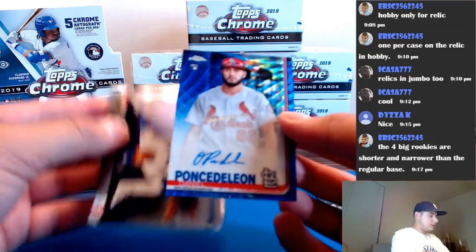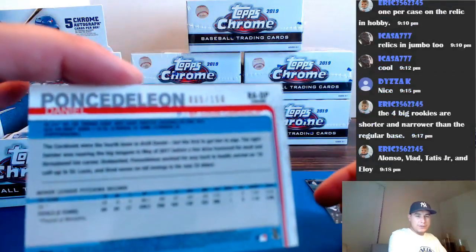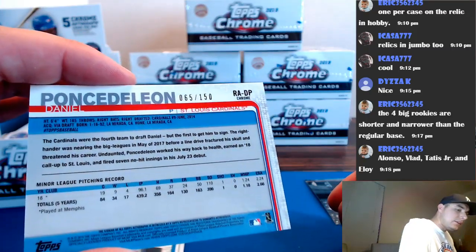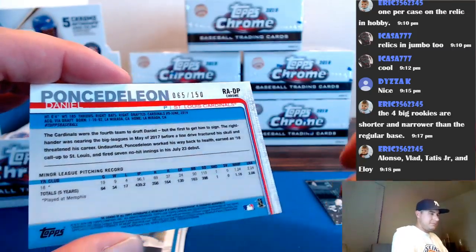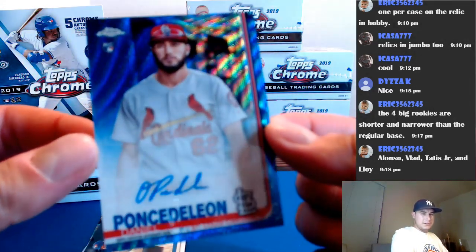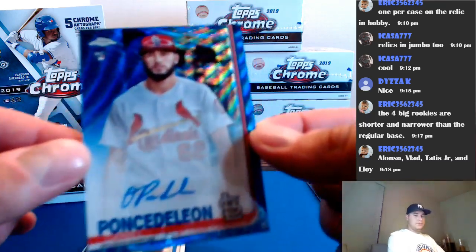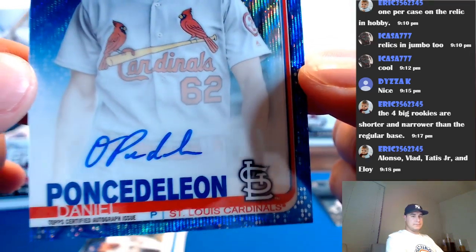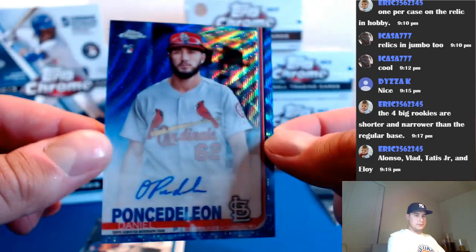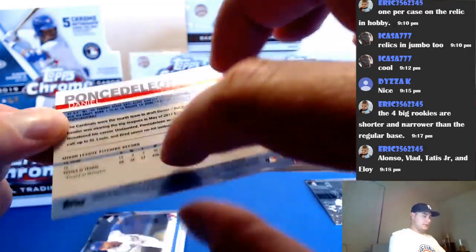Ponce de Leon, rookie. Blue wave out of 150. See, this one's out of 150. 65 of 150, but that Lorenzo Cain blue wave base was out of 75. So really weird how they're doing it this year. Maybe just because it's his autograph. But nonetheless, boom, nice hit. Come on, focus for me, man. Boom, there we go. Ponce de Leon. Boom, there we go. 65 on 150.